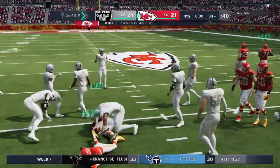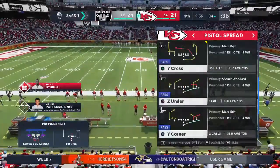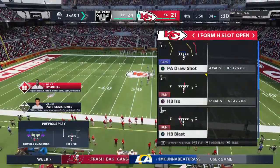He takes this from the 30 to the 34. When you find that kind of yardage, you couldn't be more confident as a ball carrier. And guess what? You're going to go back and tell your offensive coordinator, I'd like to keep carrying it, thank you.